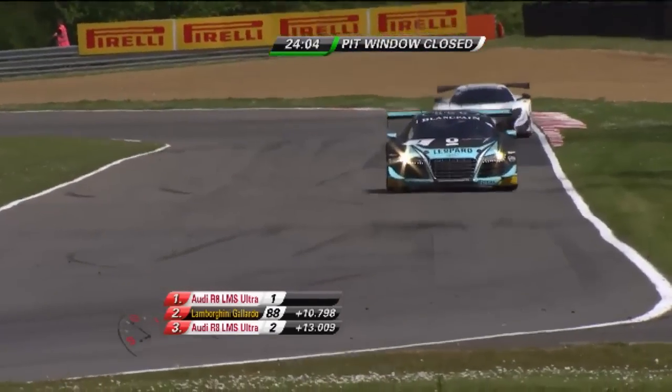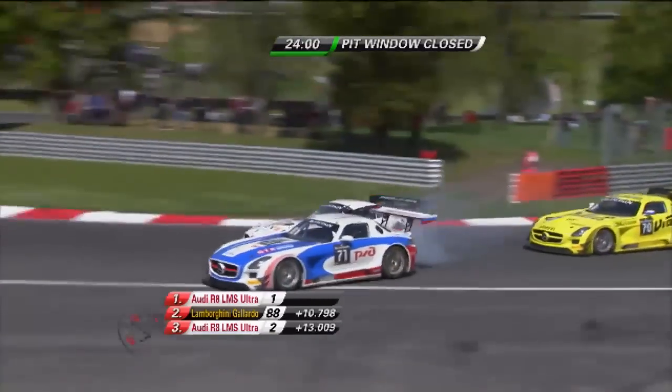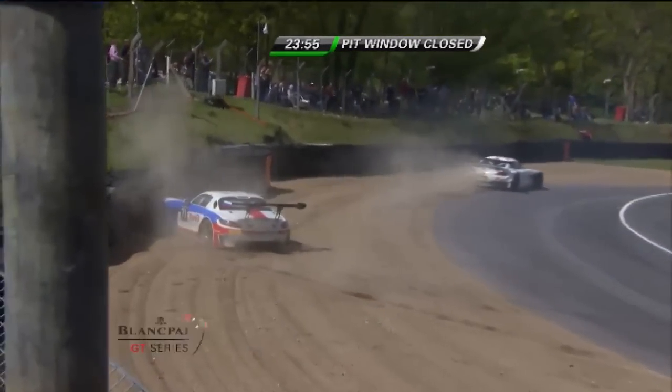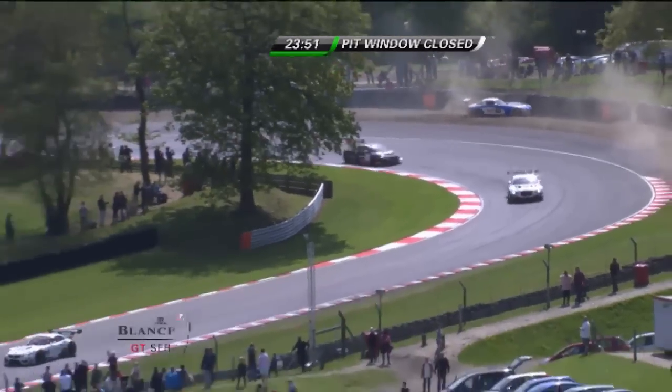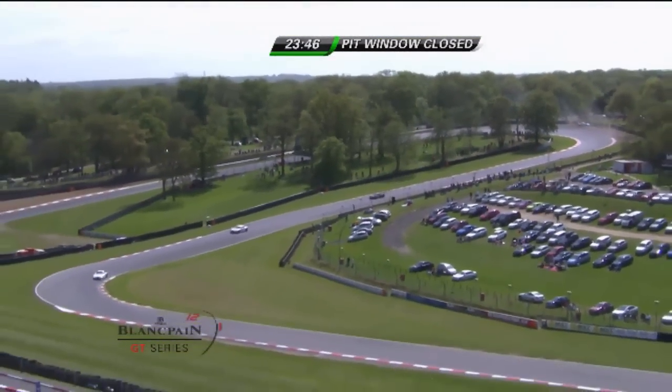So there's our race leader, Robin Frijns. He's now got a 10.8 second advantage over the second place. Oh, and there's forceful attacking from Lee Moll, and he and Alexei Vasiliev end up in the gravel trap. A real shame for the pair of them. Looks as though Vasiliev is out of the race, and it was Lee Moll on the attack into Druids, and that's Vasiliev's race over, I think.